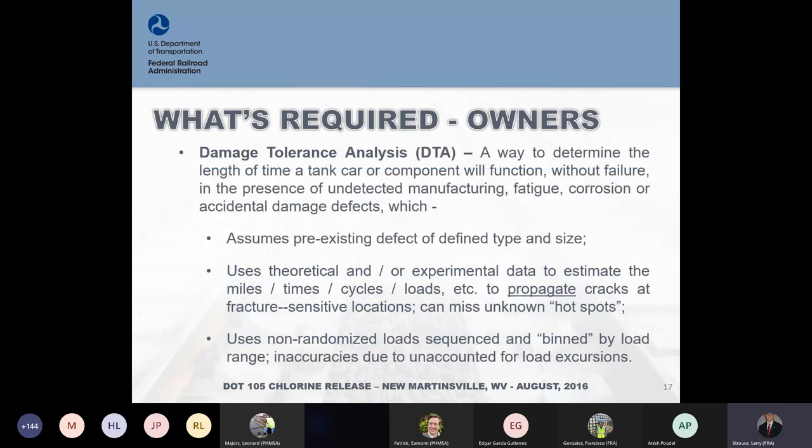Damage tolerance, we talked about this before. It's a way to determine the length of time a tank car or component will function without failure in the presence of undetected manufacturing, fatigue, corrosion, or accidental damage defects, which assumes a pre-existing defect of a defined type and size. It assumes also that that defect went undetected at the time of manufacturing or qualification. This DTA effort gained a lot of traction in the 90s when the AAR and, I believe, the RSI group at that time formed a task force to see if DTA principles were applicable to calculating the inspection intervals for stub sills and stub sill structure. What they came away with was that the DTA that they were doing created too short of an interval for their liking.